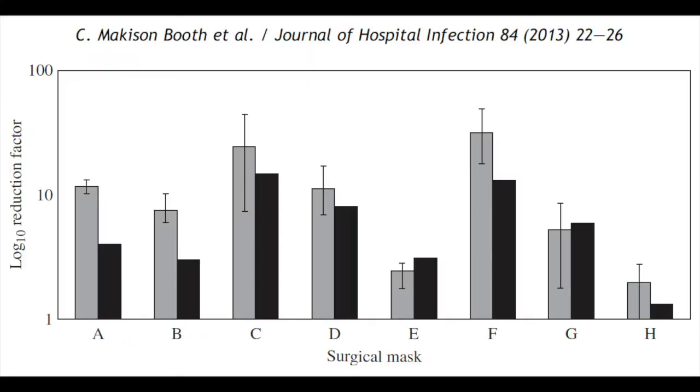Note, it's all surgical masks in this study. Respirators like N95 respirators, those weren't a part of these tests. But here's the main results figure they provide.